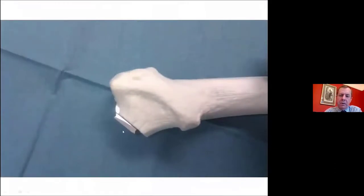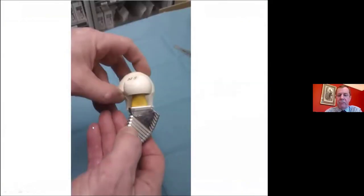I then look at the position of my broach and the line on the broach in relation to my neck cut, and I try to reproduce that using a trial. And I find this a very powerful tool, another check for leg length and offset.